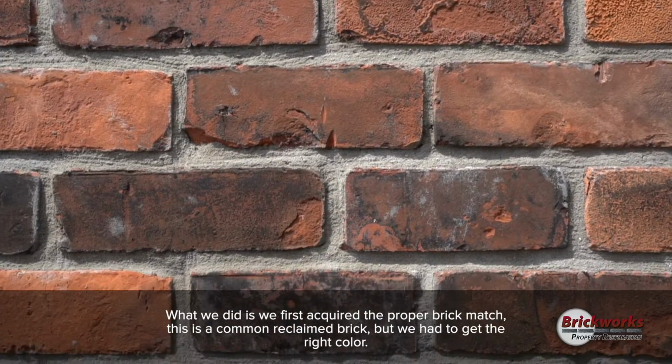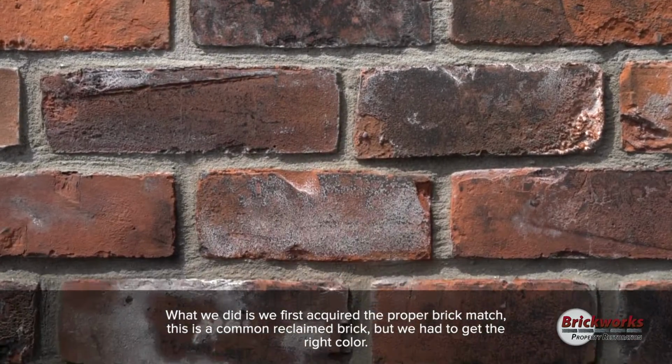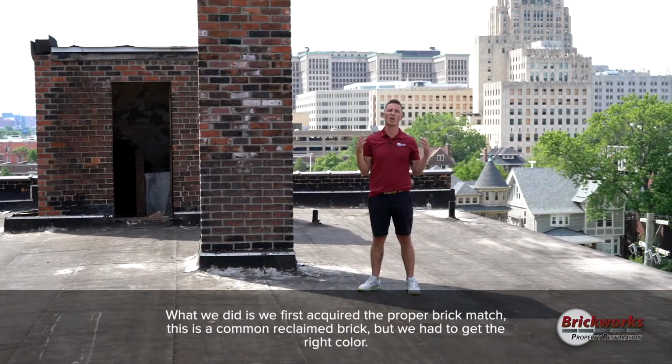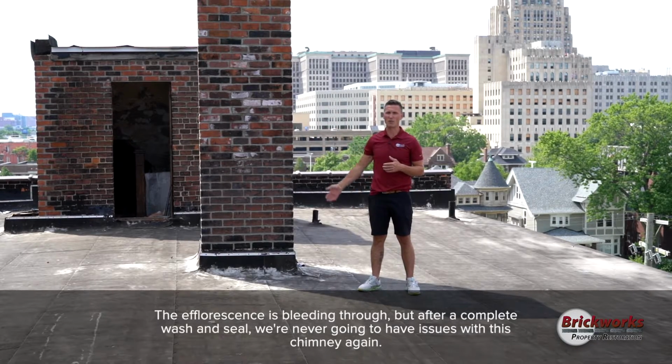What we did is we came down here, we first acquired the proper brick match. This is a common reclaimed brick, but we had to get the right color. As you see behind us, this is before it's actually washed. We finished this chimney about 2 days ago. The efflorescence is bleeding through, but after a complete wash and seal, we're never gonna have issues with this chimney again.